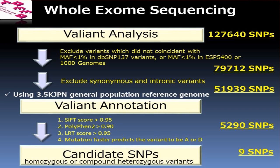Through the whole exome sequencing, we got more than 100,000 SNPs, and we screened using various types of databases and our 3.5K JPN reference panel. We extracted 5,000 SNPs, and using various scores, we extracted 9 candidate SNPs that show homozygous or compound heterozygous variants. Now I am checking whether these 9 SNPs are related to congenital glaucoma.